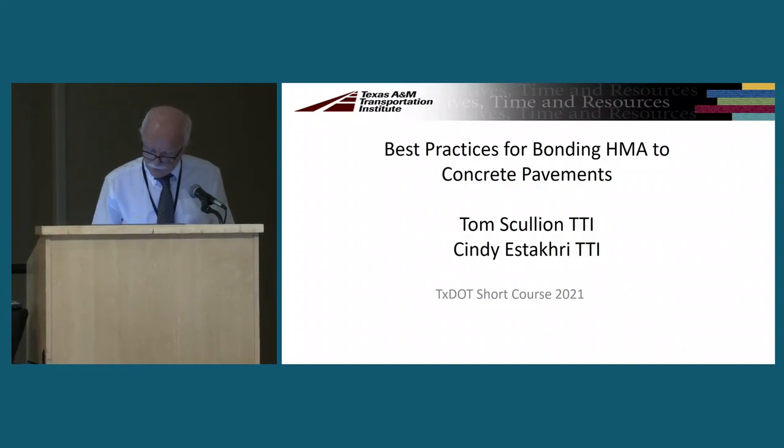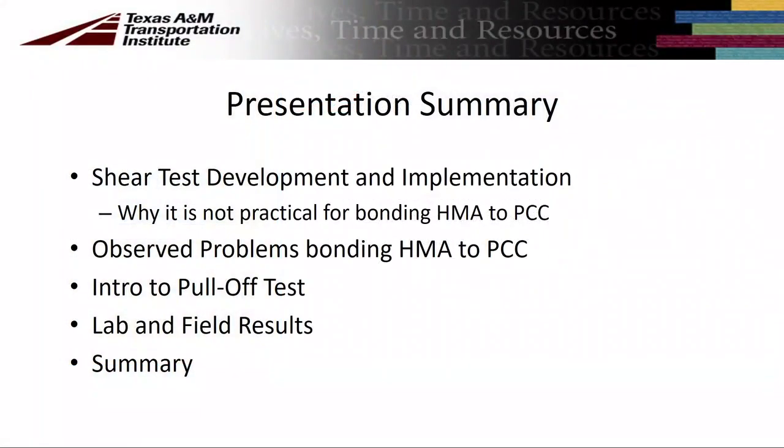So let me get rolling on this thing. I want to talk a little bit about the shear test that TxDOT has developed and implemented, and it's not practical for doing any testing of hot mix onto concrete. We need a test, but we don't think the shear test is the way to go. I want to show you a couple of the failures that I've looked at and some of the bonding problems. These were forensic investigations, and we'll go through those things.